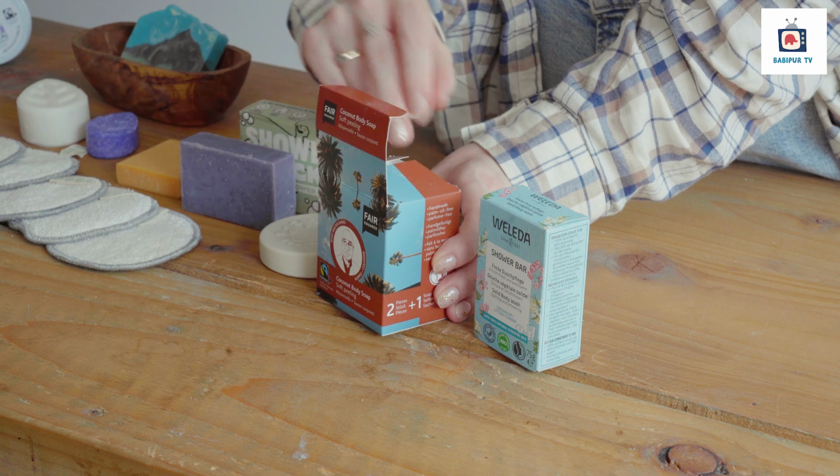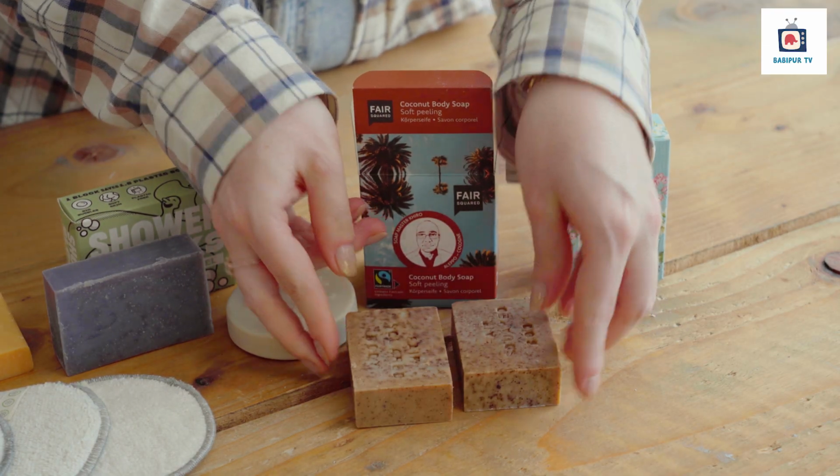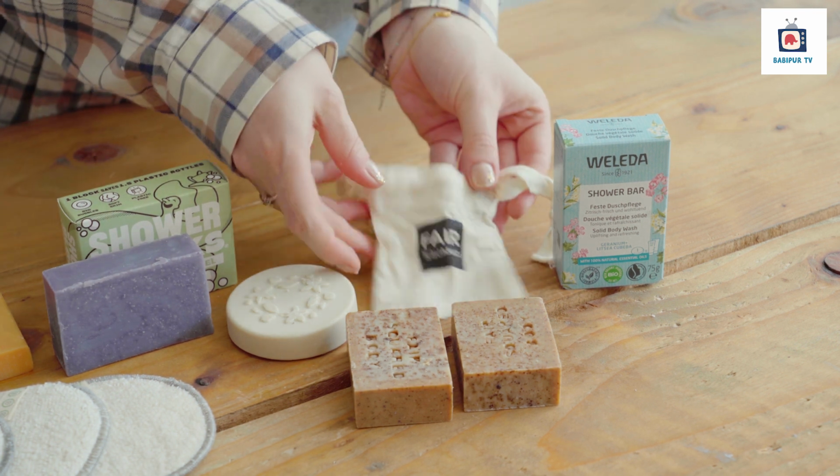Moving on, we have Fair Squared Fair Trade soap. Their soap bars are cruelty-free and vegan. This has a great backstory. It's made by a Syrian refugee called Soapmaster Kiro. And it comes in this really cute bag, it makes a really nice gift.